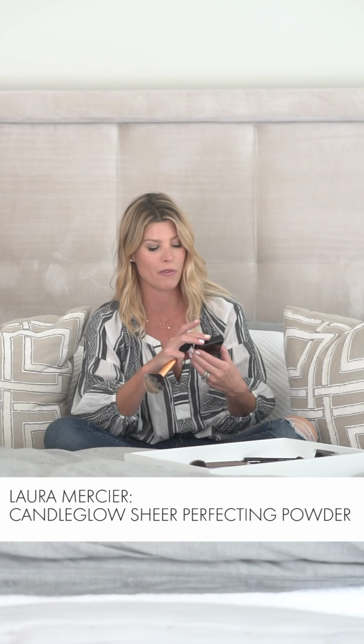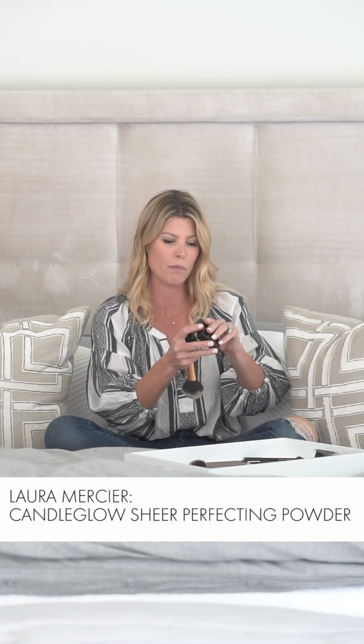So that's that. After I do all my foundation, I've got my concealer on, I just want to kind of set the foundation stick. So I just recently got turned on to this Laura Mercier. It's called CANDIEGLOW. It's Sheer Perfecting Powder. Let me show it to you here. It's really pretty. It's got a little bit of a glow to it.